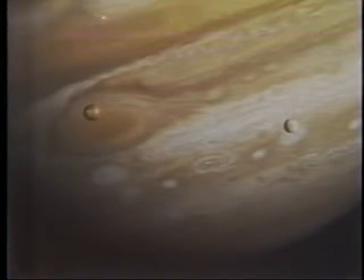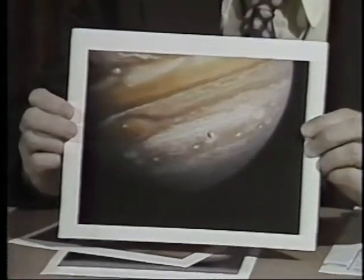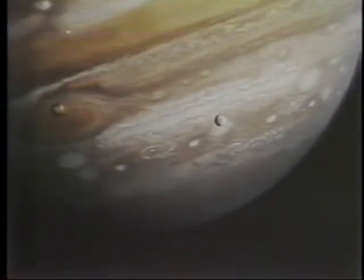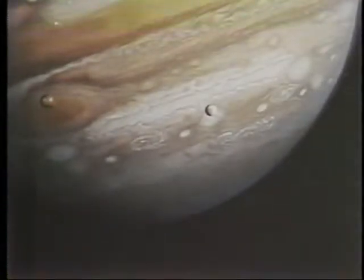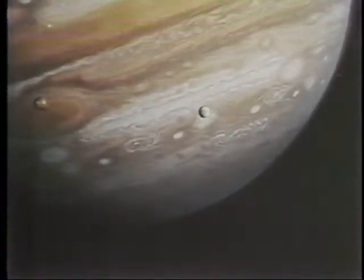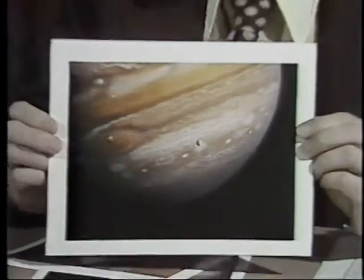How about the sizes? Are the satellites large? They're large. Actually, 2 of them are larger than the planet Mercury. The 4 Galilean satellites are Io, the one closest to the planet, then comes Europa, then Ganymede, then Callisto. 2 of those are larger than Mercury, 3 of them are larger than our own moon. So they're all really planets in their own right.